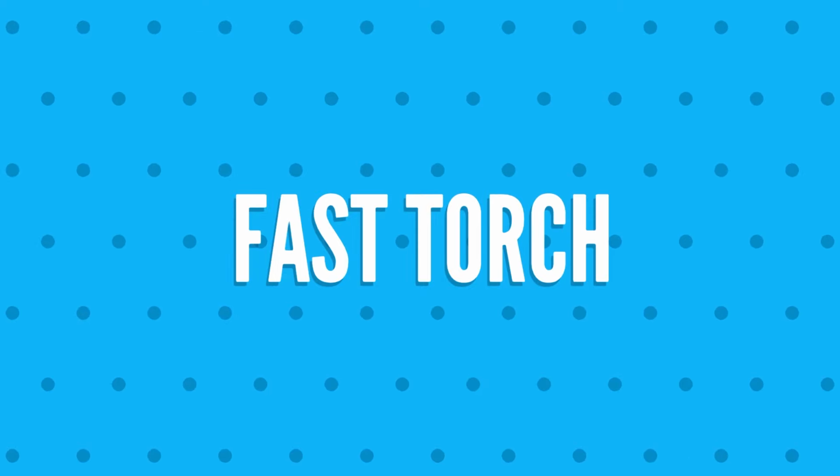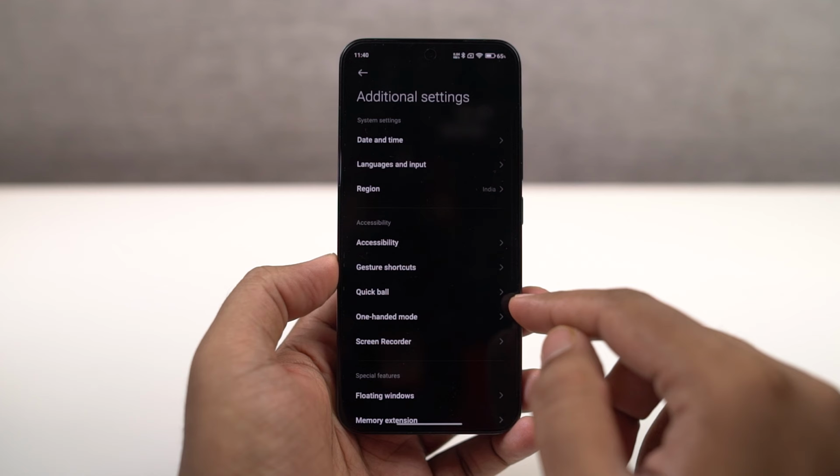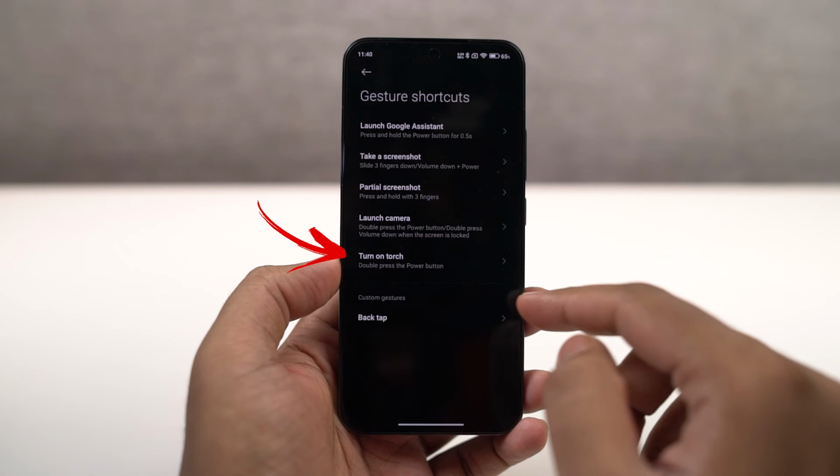First we have turn on torch. Once you enable this feature, you can just double tap the power button anywhere, anytime to turn on the torch. I find it really handy.